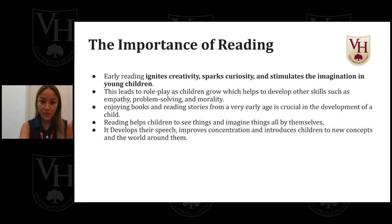So I wanted to start with just saying why it is so important for the children to be reading every day. So we do send home library books once a week for all of the children. And as we move into term 3, the children will start to receive purple Biff and Chip books. So these are from the Oxford Reading Tree. And what we would like parents to do is start reading every single day with the children.